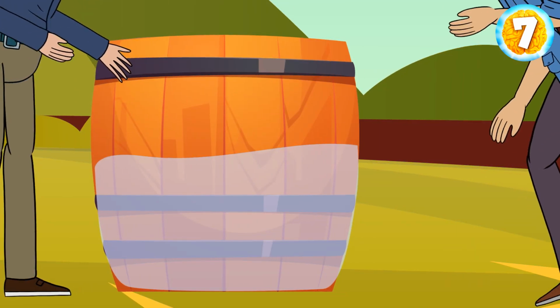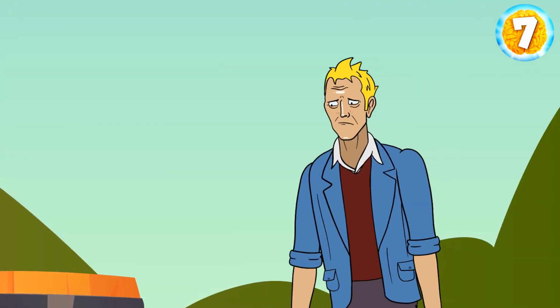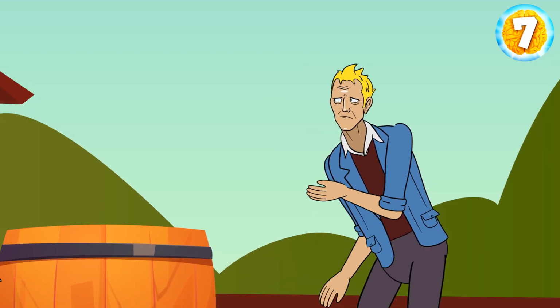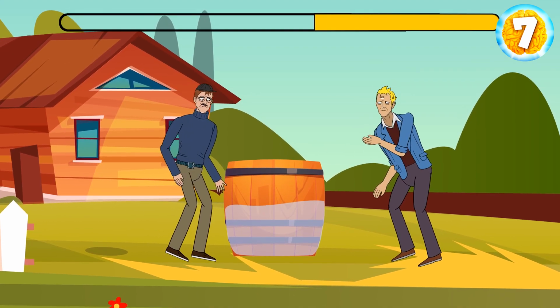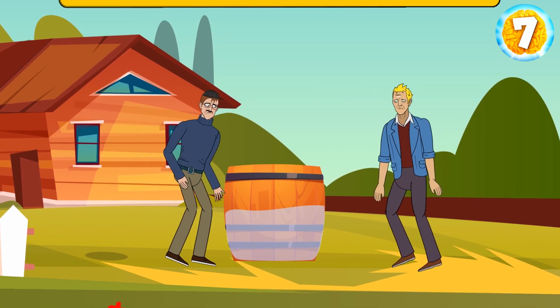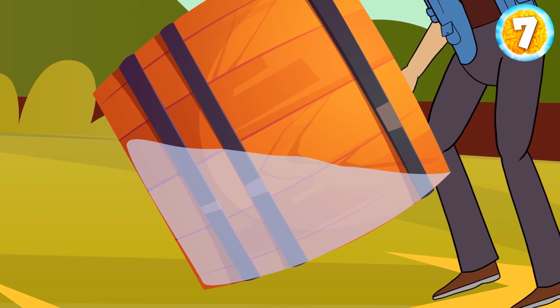There's a barrel of water in the yard. You look inside and see that it's more than half full, but your friend argues that it's less than half full. How to figure out who's right without using any measuring tools or removing water from the barrel? Tilt the barrel so that the water touches its rim. If you can see the bottom, the barrel's less than half full. If the bottom is still covered with water, it's more.